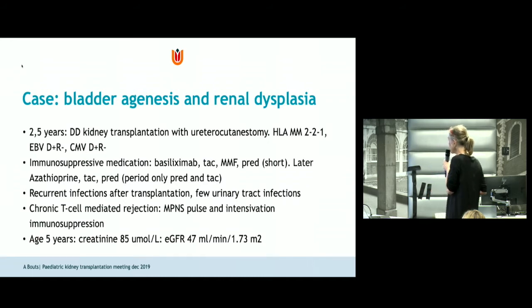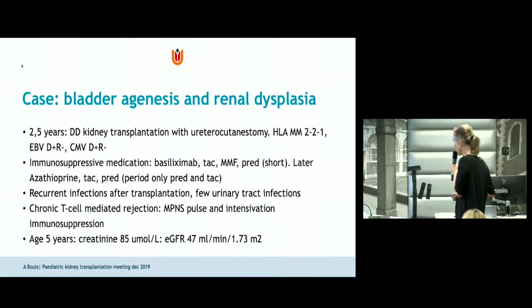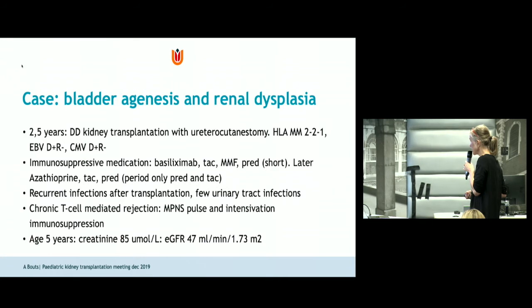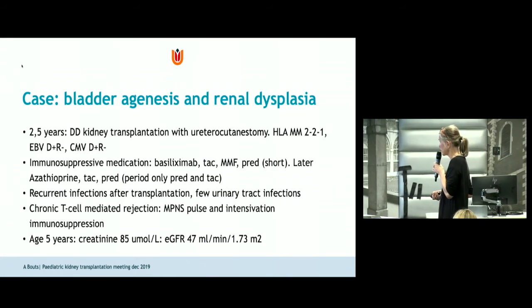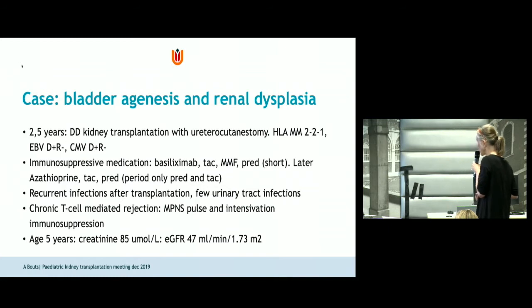And she was negative, not negative, or positive for the EBV and CMV. And she got our regular immunosuppressive treatment with the twist schedule, but we didn't succeed in stopping the steroids because she had all kinds of side effects and recurrent infections, but relatively few urinary tract infections. So that went quite well with the stoma. But because of all these infections, we reduced immunosuppressive therapy.